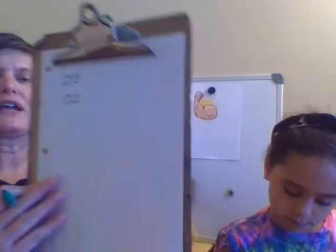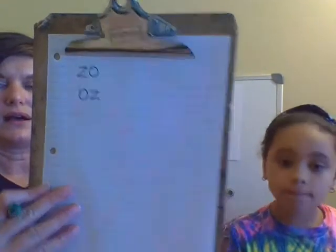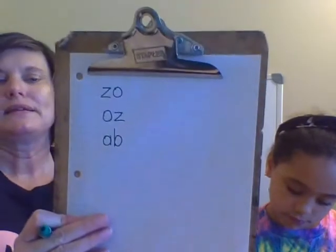Now say oz. Oz. Okay, let's stretch it. Oz. I heard ah, so I know it must be a closed syllable. Does it look like that? All right. Say ab. Ab. This would be like in the word abdomen. Abdomen, which is your stomach. Did it look like this?